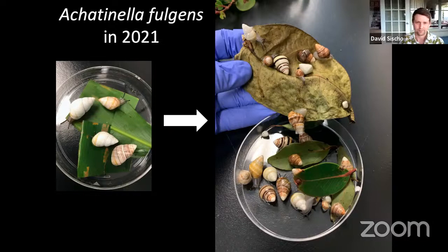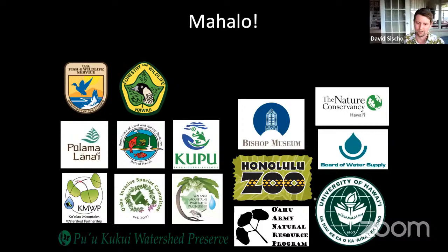And with that, I wanted to make sure I thank all of our many partners across the state that work with snails and provide funding and land access. And it takes a hui to get this done. And we are very grateful for all of their contributions.